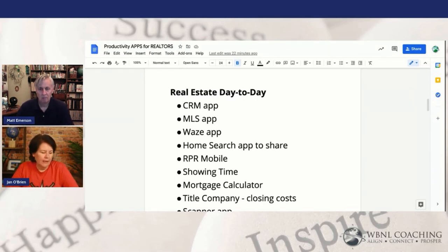Waze app. I just use the map one, but if I was doing some bigger traveling or driving, I would probably use Waze. Do you use Waze? No, I don't use any GPS. That's right. I have driven around with Matt, and he just knows where he's going. Yep. I look where I'm going before I go. And once I've been there once, I never have to look at the map again.